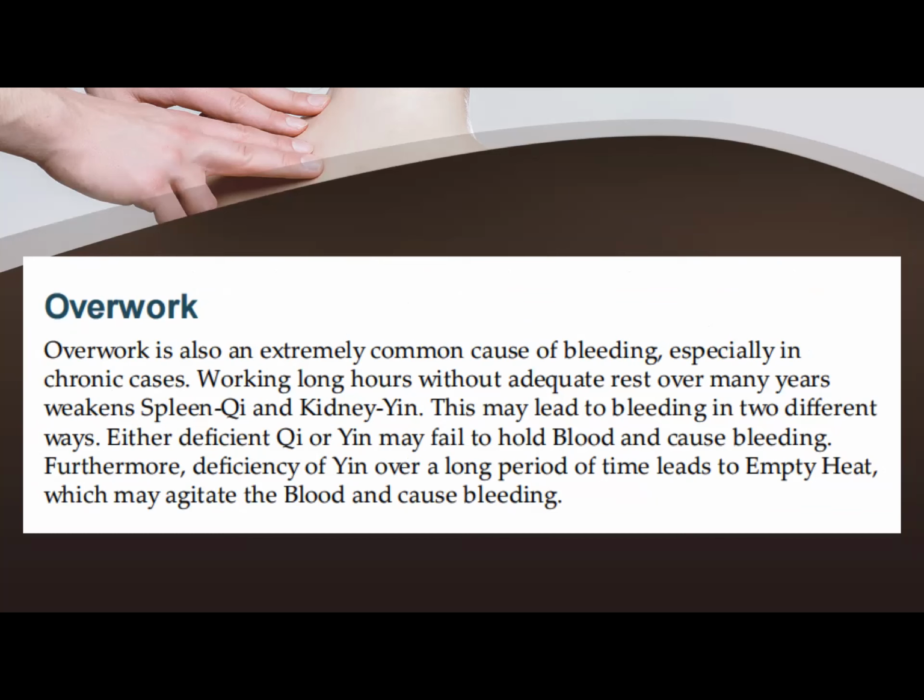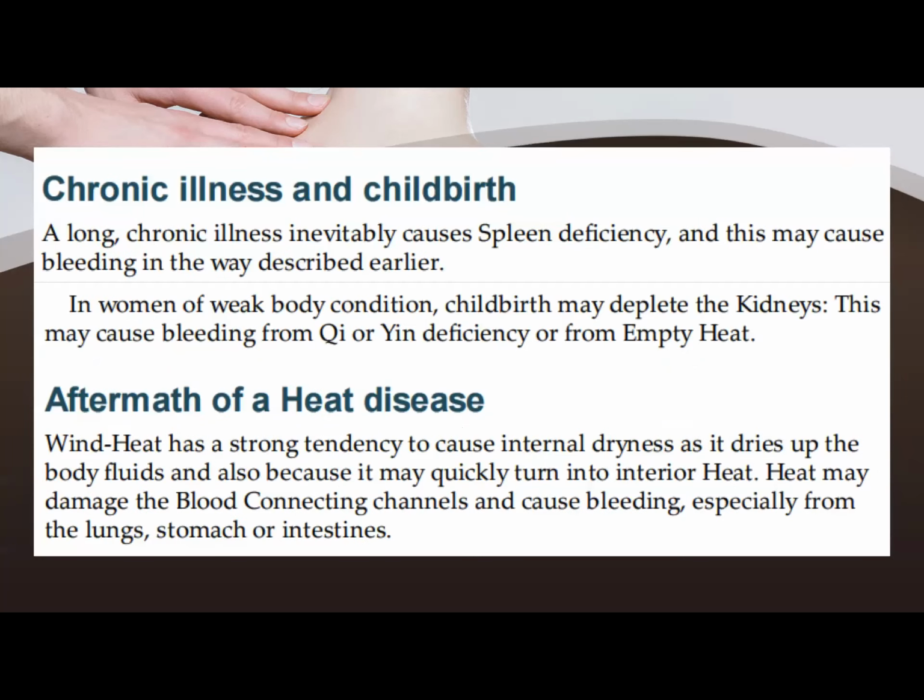Working long hours without adequate rest over many years weakens spleen qi and kidney yin. This may lead to bleeding in two different ways. Either deficient qi or yin may fail to hold blood and cause bleeding. Furthermore, yin deficiency over a long period of time leads to empty heat, which may agitate the blood and cause bleeding. Chronic illness and childbirth.